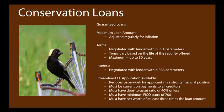With these conservation loans, they're actually guaranteed loans. The maximum loan amount is actually adjusted regularly for inflation. So I can't necessarily list that number for you right now. It will be dependent on what that number is when you're watching it. So instead, go to that FSA website and look for the maximum loan amount on the current conservation loans. It will be listed there. And if you have a hard time navigating to that, you can always call your local FSA office and just ask them what the current maximum loan amount is.